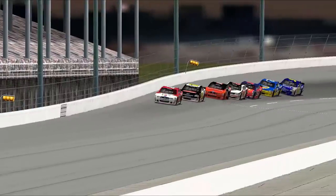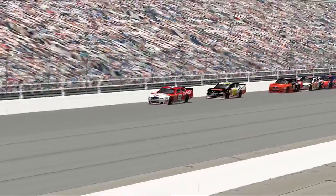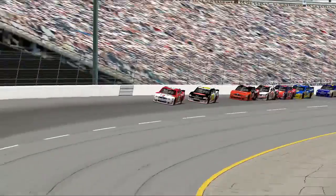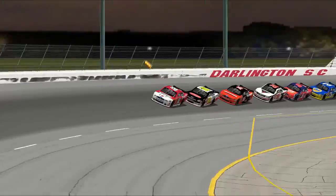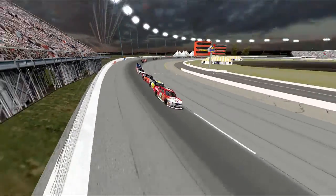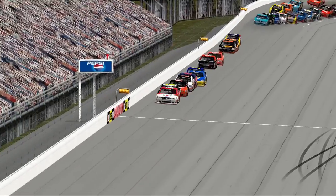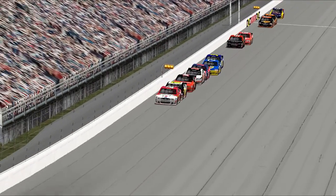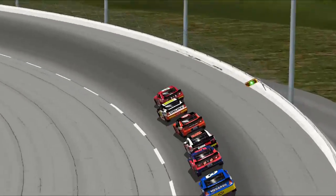Hernandez does clear for the lead through 1 and 2, but here comes Gordon, Hoffman, and Snyder. Snyder now in the top 5. Here comes Gordon. Gordon gets a great run through 3 and 4, trying to make the pass on Hernandez. These two have been at it since the first couple of laps. They continue to battle for the lead.